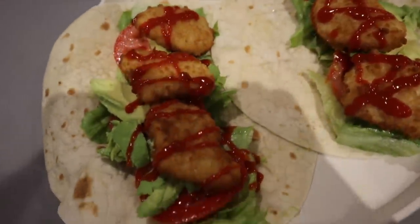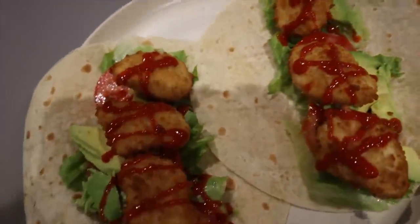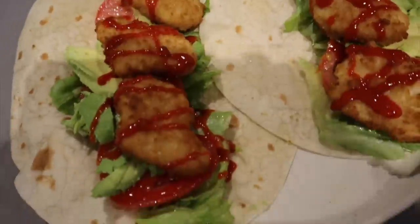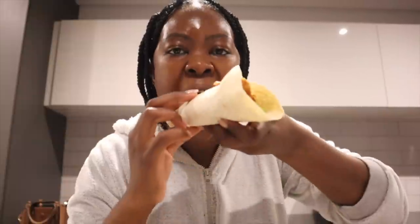Hey guys, so this is my dinner for tonight. Simple, quick and easy, 15 minutes and you're done. I know some of you will come say I didn't do a taste test. I've already taken a bite.